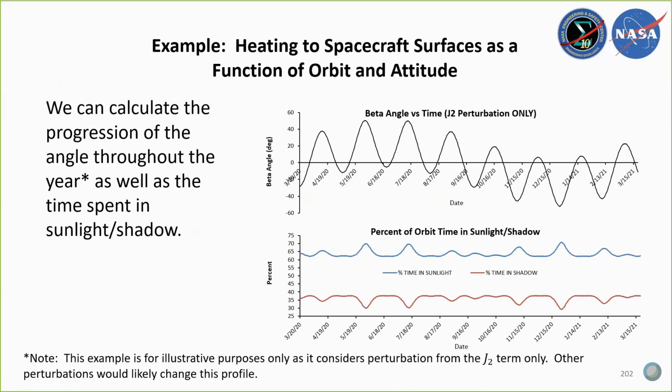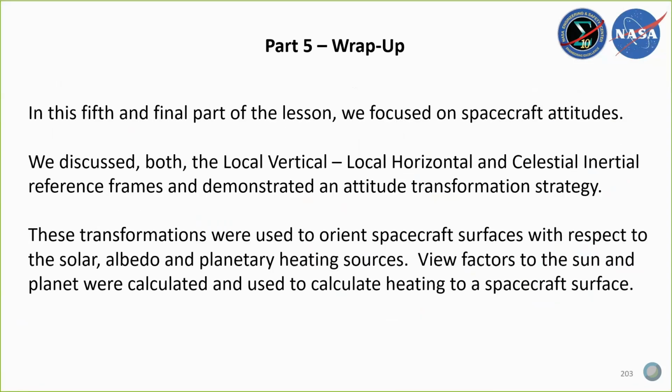And this considers perturbations from the J2 term only. There are going to be other perturbations that eat your lunch in real life, like drag and all of that kind of stuff. But this is just there to give you an illustrative example of how you use these equations to get an idea of what's going on. So let me wrap this up here, and then we'll go in for questions.